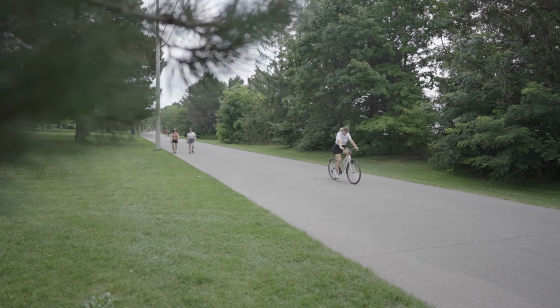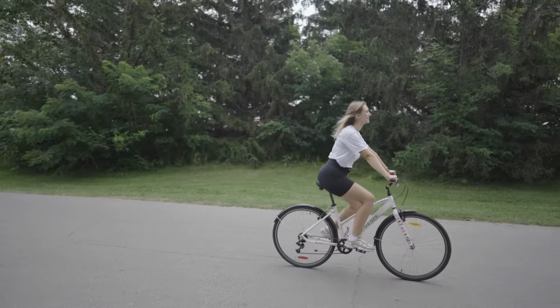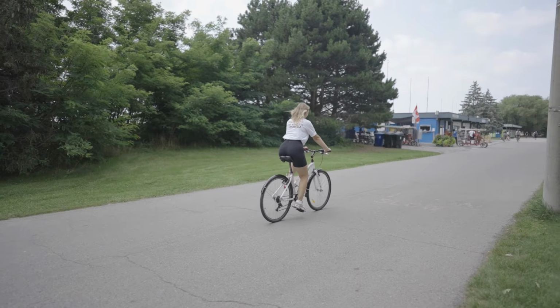Our season runs from May 1st to September 30th, and we are open 10:30 a.m. throughout the summer months, weather permitting. Closing time is 5 or 6 p.m. Again, sort of depends on weather. If it's really raining, just not safe to ride the bike, so we do not open in severe weather, but most of the time, you'll find us here.